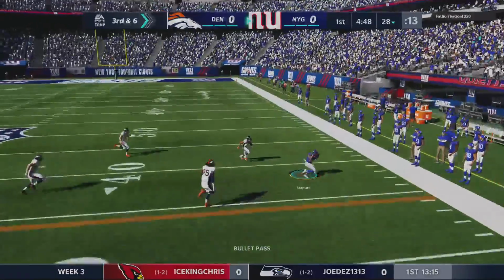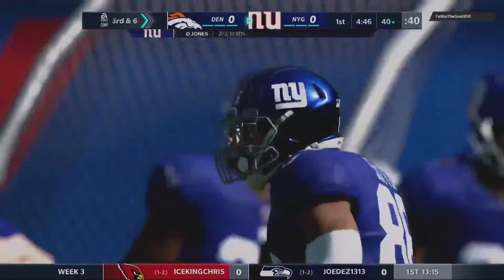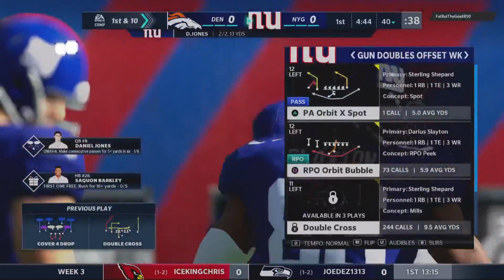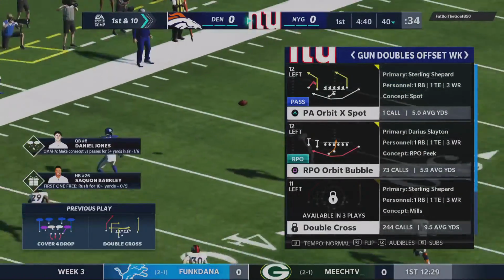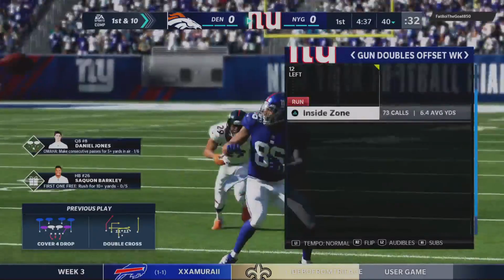On 3rd down, Jones. Got a man, Slayton. And he will have a Giants first down as they're able to get the 3rd down conversion. First down for the Giants as they pick up 12.